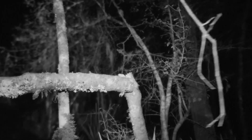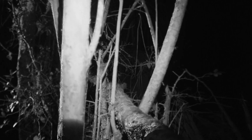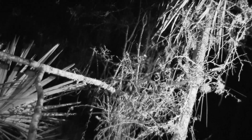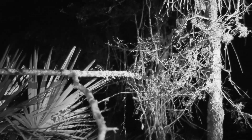So this limb would have had to have broken, gone through all that stuff, wedged itself in between these. I don't know, man. I mean, maybe. And it's been there for a long time, and that stuff is just growing up around it. Maybe. That'd make a little bit more sense.